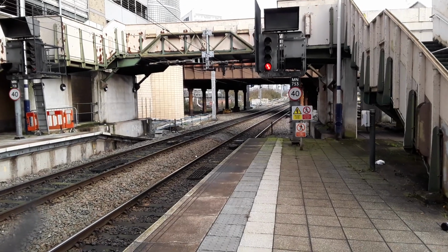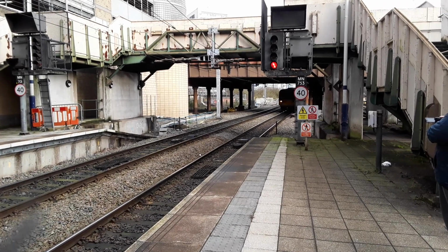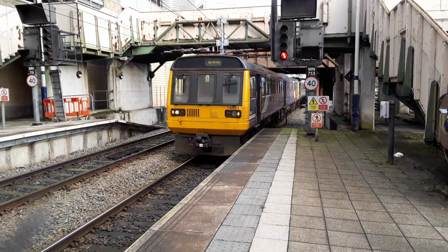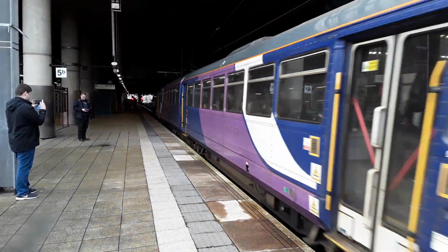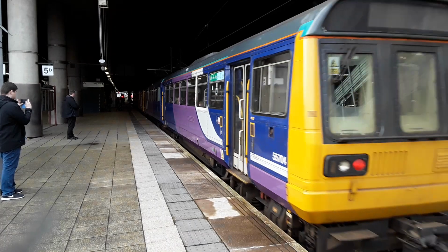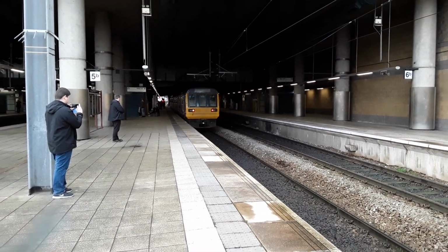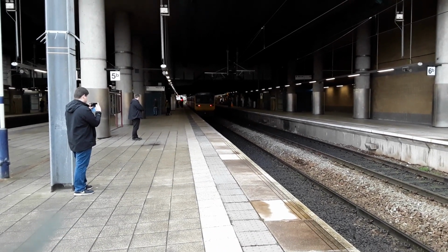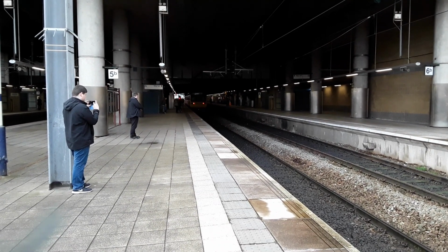Okay, the next train to depart is going to be the 1250 Northern service to Wigan North Western, worked by a pair of 142 Pacers. 142001 is leading, with 142054 bringing up the rear. Smell of diesel. Whilst I hate the Pacers, I love the smell.